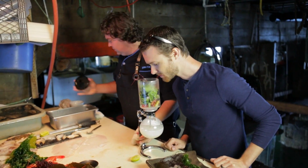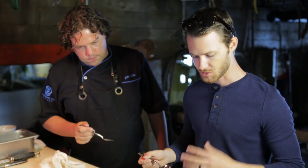Get a little bit of that steam. Oh yeah, I can really smell the lime leaf. The ginger, all the herbs. So it's not going to stay hot too long since all that was cold, so go ahead and give it a try. Super fresh, really clean flavor.